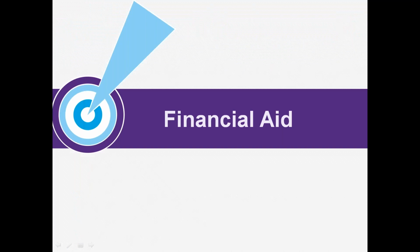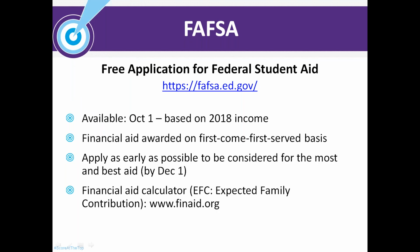And just a quick word about financial aid. This is not my area of expertise. I do know enough to make me dangerous. But every college in the country for which you are looking for need-based aid does require the FAFSA, the free application for federal student aid, and it opens up on October 1st. That changed 2 or 3 years ago. It used to open January 1st.